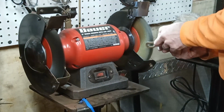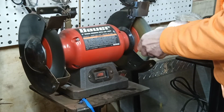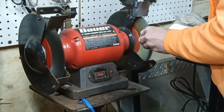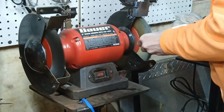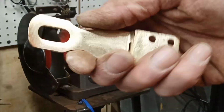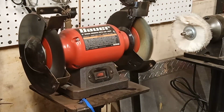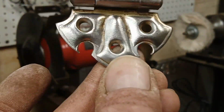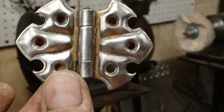This wire wheel though. Nice, right? Then we did these off camera. I don't know if I want to leave it like this because it had a kind of brass coloring to it. I might just paint these black. I don't know yet.